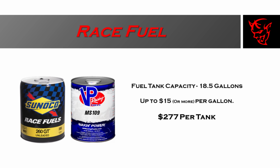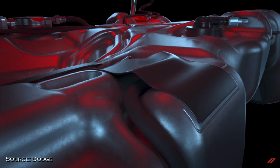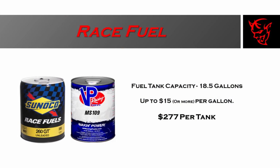Now let's move on and talk a little bit about, I talked about the PCM allowing the race fuel tune. I've never quoted or talked about race fuel costs in a review before because no other production cars really run on race fuel. So being that this has the tune, I thought it'd be interesting to show you guys what it would cost if you wanted to fill the tank full with race fuel. And depending on the quantity you're buying, where you're buying it from, the type, it could be up to $15 or more per gallon. With the 18.5 gallon tank in the Demon, you're looking at $277 or more per tank of gas.